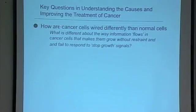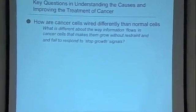And the first one is, what is it about cancer cells that's different from normal cells? What is it about how cancer cells process information and make decisions to grow or not grow or to metastasize or to grow without restraint that's different about a cancer cell and makes it unique compared to a normal cell?